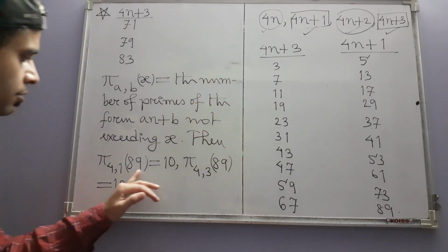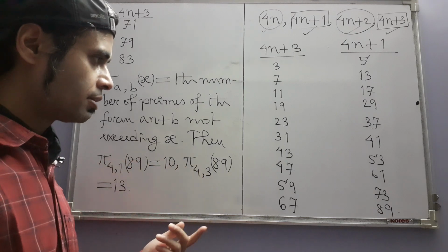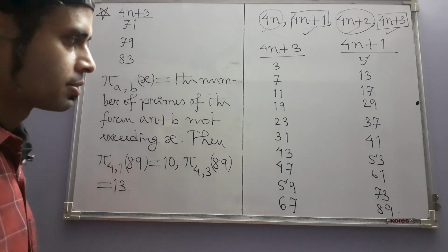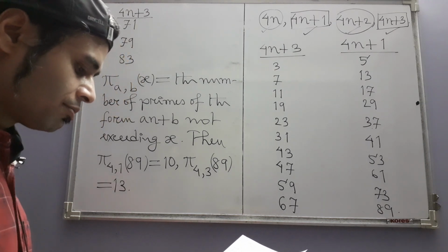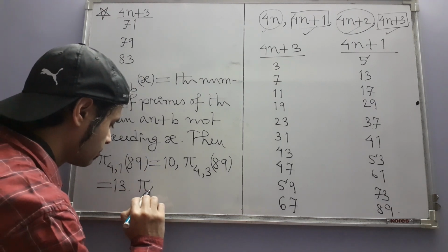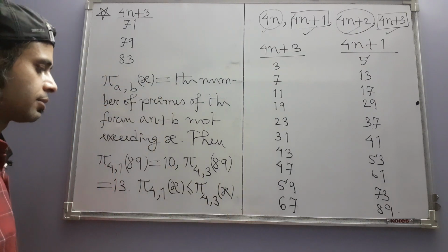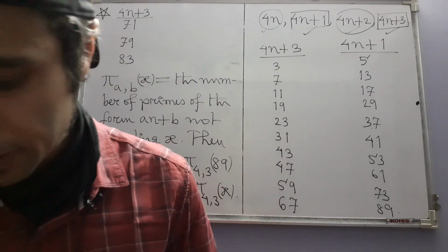Okay, now these two values may make you think that this is less than, of course, in this case this is less than this, but is it always going to be the case? Is it the case that pi(4,1; x) is less than or equal to pi(4,3; x) always for every x? Well, not necessarily. In a letter in 1853, Chebyshev guessed exactly that for small values of x, and he implied that this should be true for all x. However, that turned out to be false.